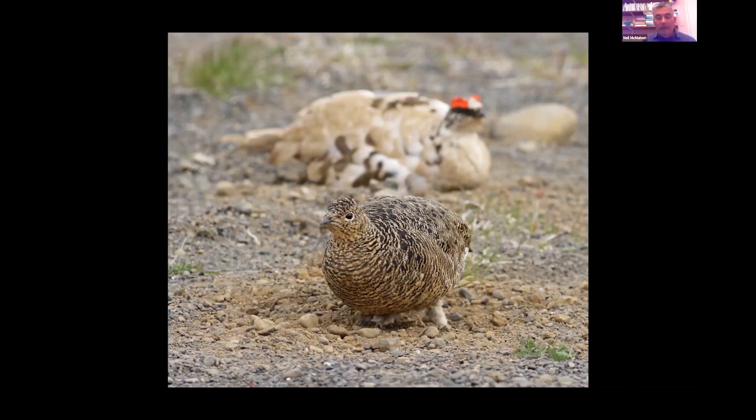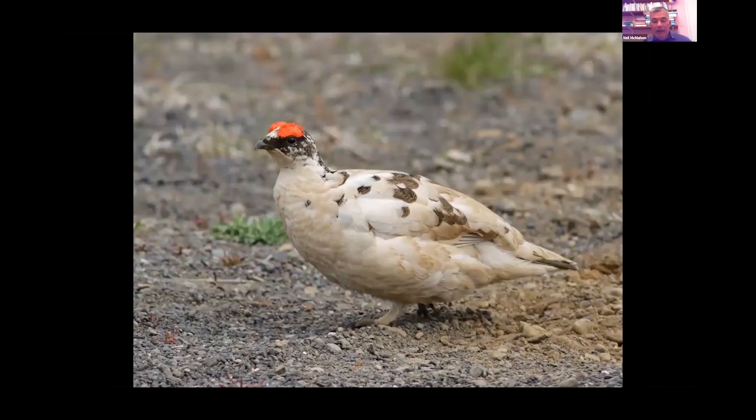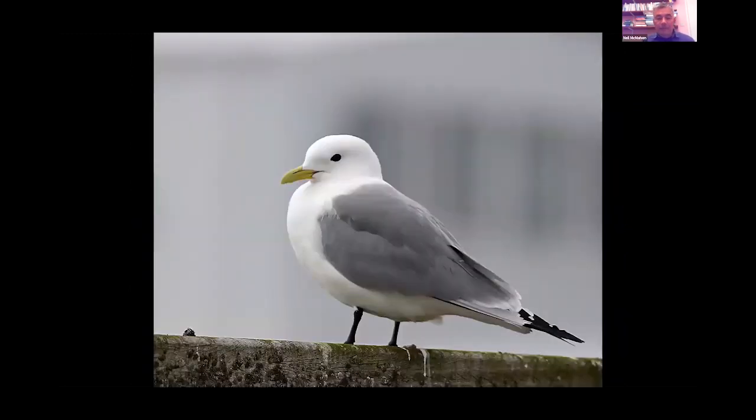Female ptarmigan then did a bit of dust bathing, followed by the male. And this actually took place in a hotel car park, can you believe? No climbing mountains here. These birds are at sea level. So if you want to see some lovely birds close to, why not come to Iceland and see a ptarmigan?